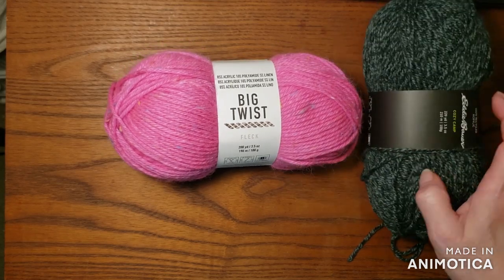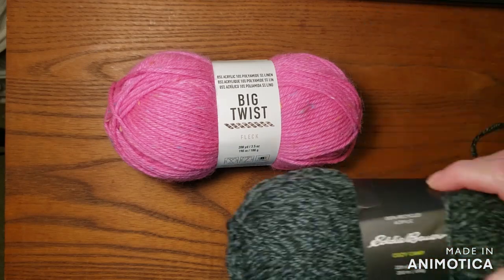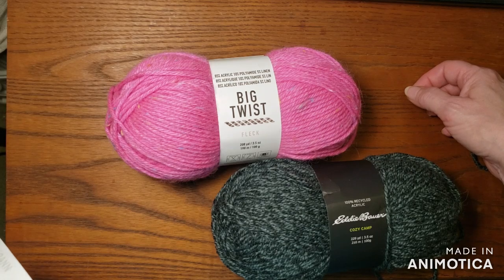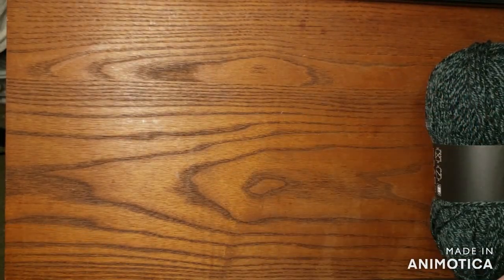The Eddie Bauer is normally $5.99. That was $3.59, that was the most off. Wonder why this wasn't... $1.30 off is all it was. Huh. Well, that is terrible. Alright, well, I thought it was better than that.